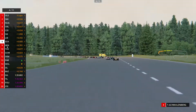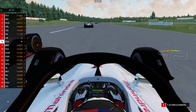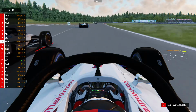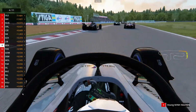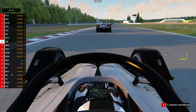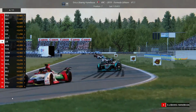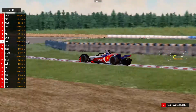This is incredible racing we're seeing here in Formula E. And yeah, the battle goes on, corner for corner for corner, as Schwulenberg and Hanabusa, this is very, very respectful racing. Now coming into Norra, we're going to see if he can get it done on board with Huang Min Nguyen. We can see there, and I think Tobias Schwulenberg has finally got that battle done. And it's incredible racing between the two, and that is Tobias Schwulenberg finally up into P6. And yeah, that was great racing.